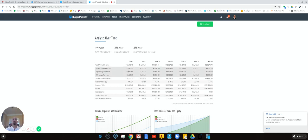As you can see in this chart here, annual income starts at $12,000. It ends up at, after 30 years, $28,000. Your expenses start at $7,000. They go up to say $8,500 because inflation may be 1% a year. That's not that much of a difference over 30 years. Your operating expenses only go up a little bit. Your mortgage payment stays consistent over the 30-year period, as you can see here. But your cash flow, if it starts off at $4,900 per year, in 10 years, you're at $8,000, and in 30 years, you're making close to $20,000 per year in cash flow.